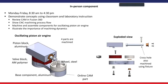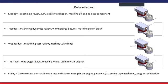And then finally, we machine a wheel. This is a steel component, and so we get to talk about the difference between machining aluminum and steel and the polymer. So 3 different materials there. Finally, we machine the pistons for you in advance because that's a turning operation, and we don't do turning during the course, but we do let you drill the cross hole in that piston that's required for final assembly. We provide the hardware for assembly, and we let you assemble these air engines on your own.